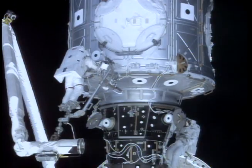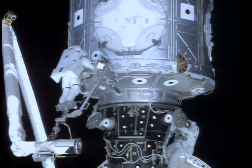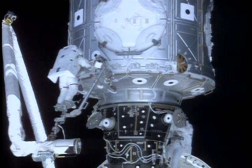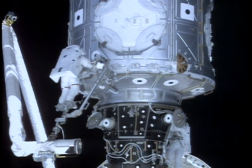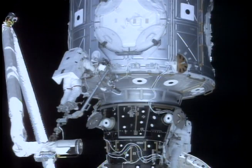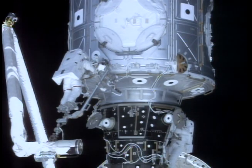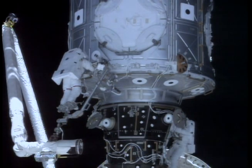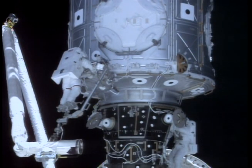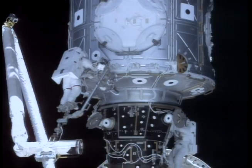I just wanted to stay clear of structure. Okay, that's far enough to port. I need to go forward in the bay. Going forward. She can give you a little more yaw if you need it. We're doing okay. Okay, we can stop right there. Okay, you're going for 39, 40, 41. 40, 41. Okay.